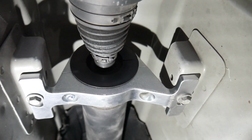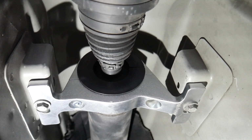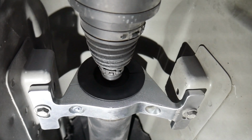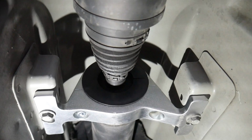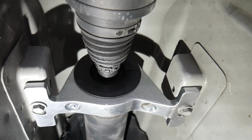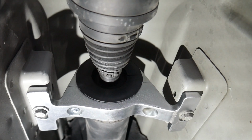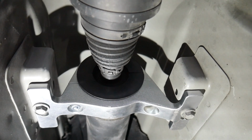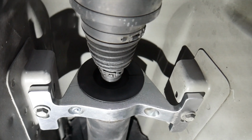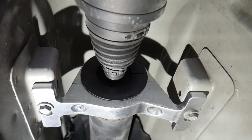I just installed it, and I don't know how well it will do, but it fits, and it works, and I don't have any play in my drive shaft anymore, and everything bolted up. So I'm about to go do a big old gnarly burnout in the parking lot, and if it doesn't fly apart, I'm gonna give this thing a seal of approval.